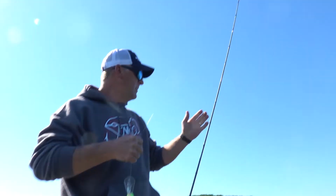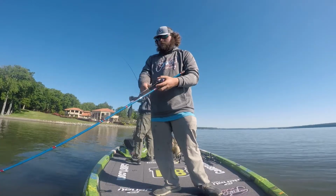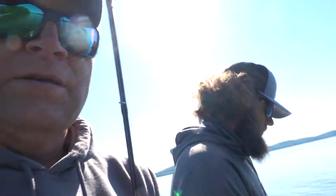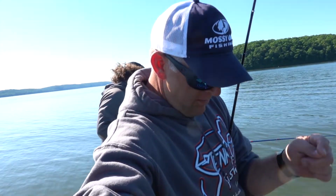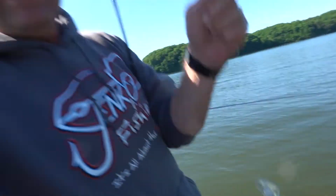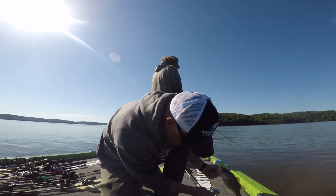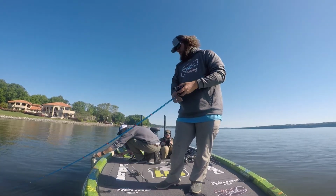Yep, so we've moved out on the edge here a little bit further now. And if you look right here, you got 26 foot of water. We're actually a little deeper than we were. But that fish there ate that big old crankbait. So don't ever get intimidated by using a big crankbait. So take that fish off. Look at that fish. Ate that big crankbait. That just tells you they have an appetite. CD25 right there.